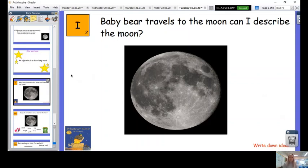There were a few adjectives for you to describe the moon. I'm going to give you a few seconds to think of some more. You can shout them out at me. You could say maybe black, white, dark, big. Lots of adjectives for the moon.